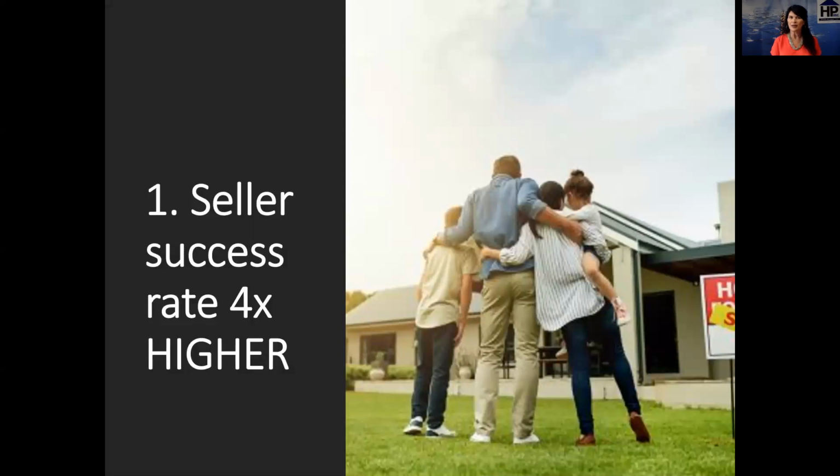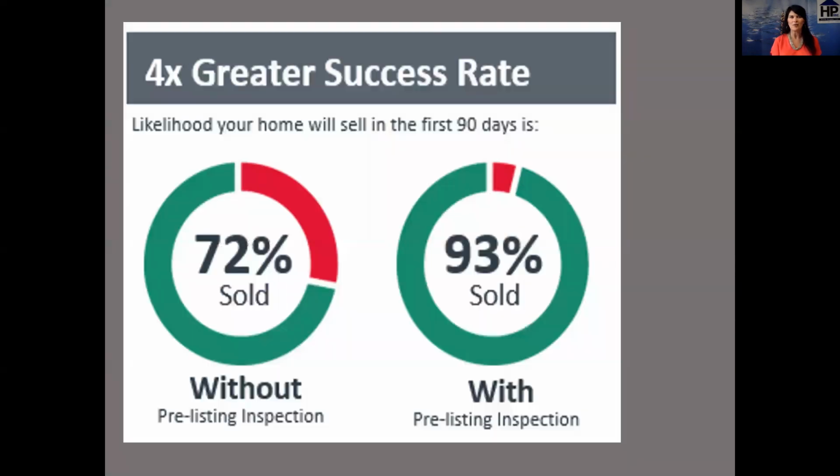The seller success rate for homes that have had a pre-listing inspection is 4 times, that's 400% higher. And this is the data that we pulled. So the image on the left of the screen is the success rate without a listing inspection. 72% of homes sell and are not considered a failed listing, so selling within the first 90 days, and 28% of them fail. So a little more than 1 in 4 homes do not sell in the first 90 days.